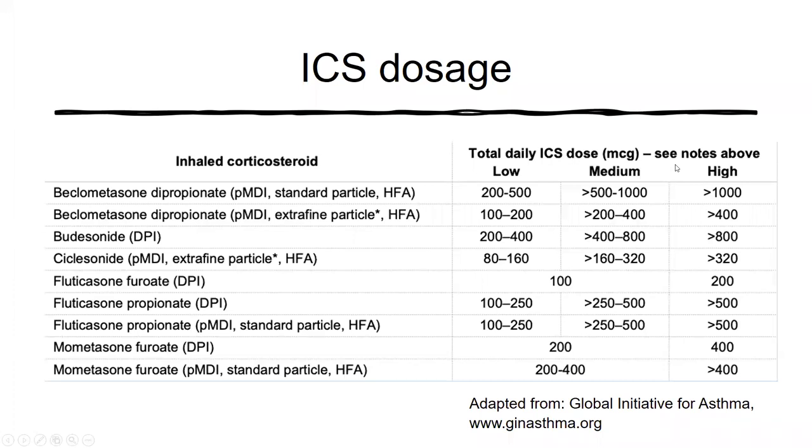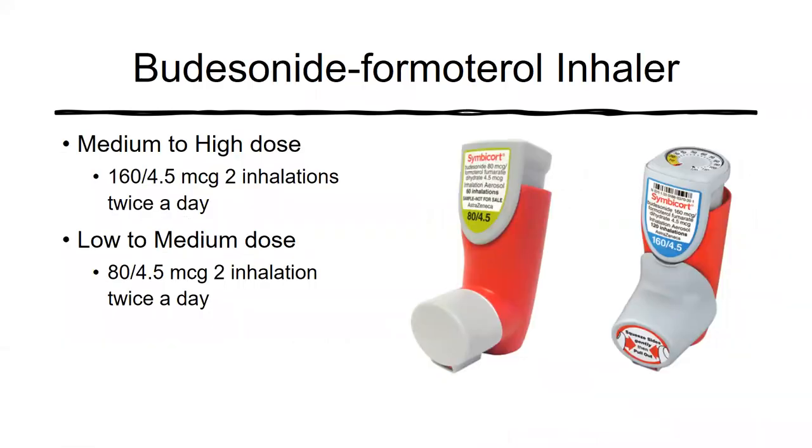Just a caveat that GINA says this is not a dose conversion chart. So a dose of fluticasone is not equivalent to 160 to 320 of ciclesonide or budesonide. It's just the way that they've compiled the manufacturing charts of what the low, medium, high dose is. The two common ones that we use are, you know, Symbicort comes in 80/4.5 and 100.